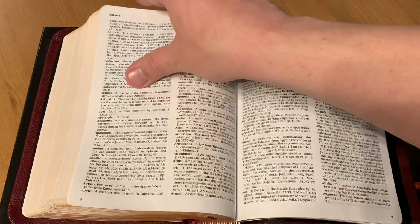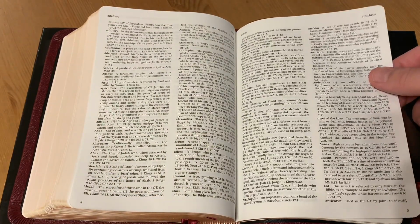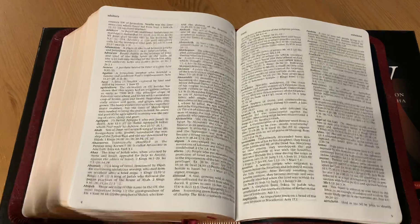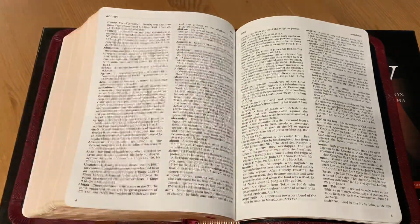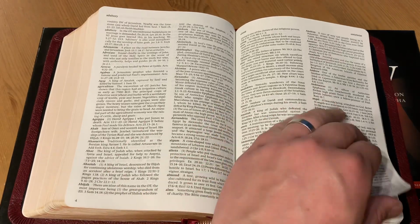Let's see, what's something I was looking up recently? Anger, I think, and angry. Some concordances had nothing, some had something. This has nothing. So that doesn't make me angry, but it's unfortunate because that's something that I may or may not struggle with. But I can't find it in this concordance, so I guess I have to get out my iPhone. And it is a bit frustrating to pay this much for a Bible and not even have a proper concordance.